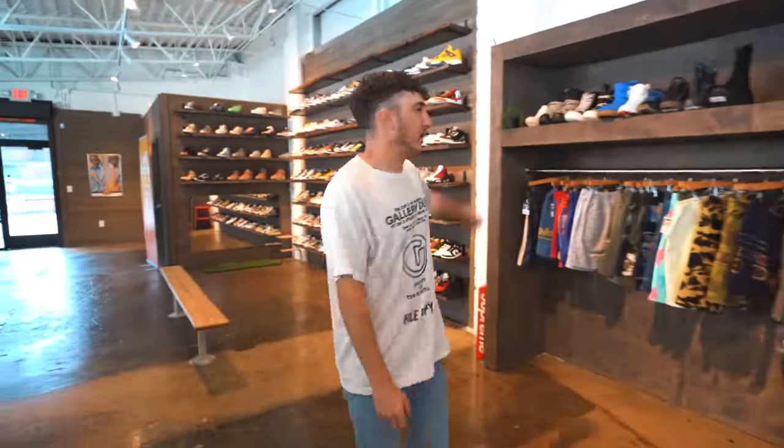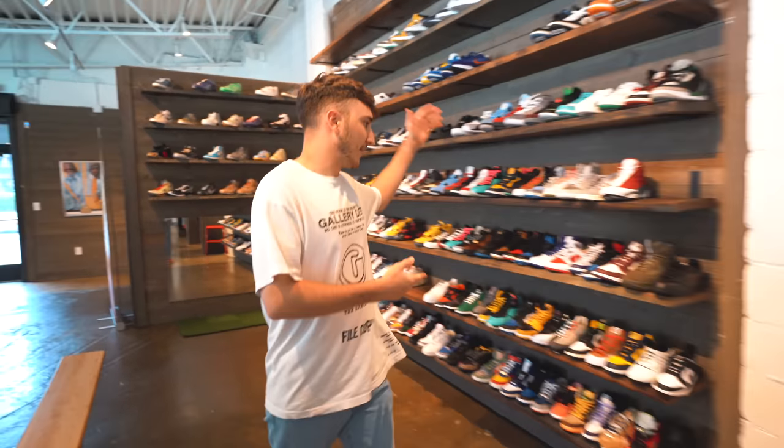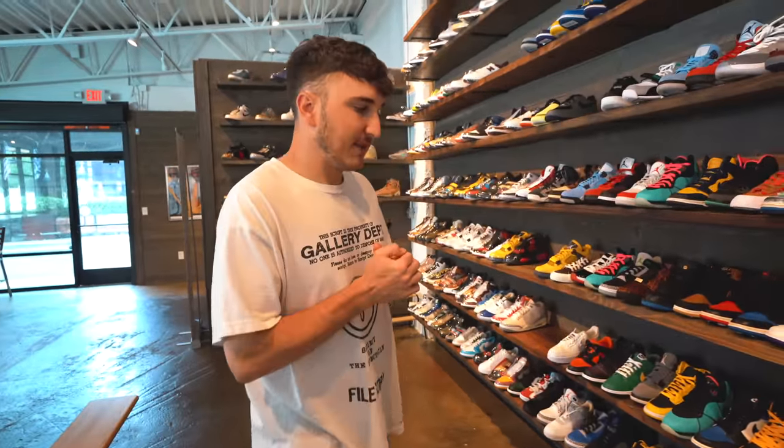All right, guys, we made it into the shop. We are doing our first look around right now. We have to give them the shoes to look over and see where they're at, but we're gonna go ahead. We gotta check out the whole wall here. Again, we're trying to look for some nice variety, as always, and they got a lot of good stuff here. So we're gonna peek through.